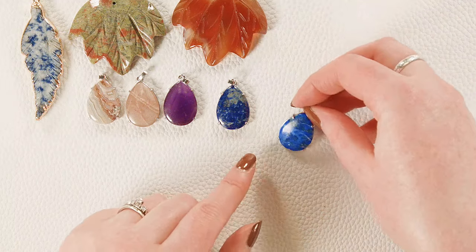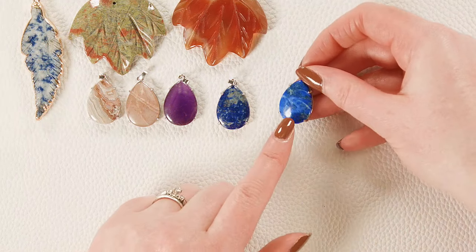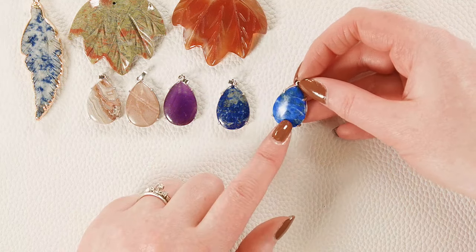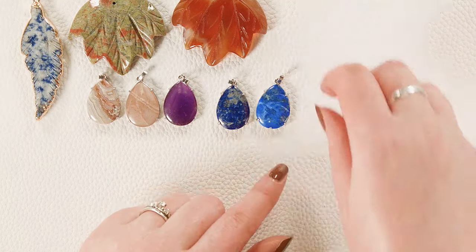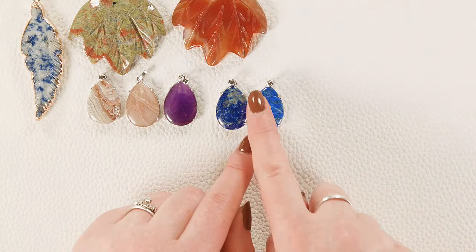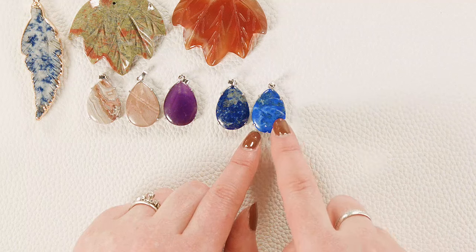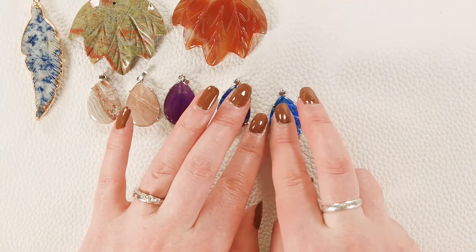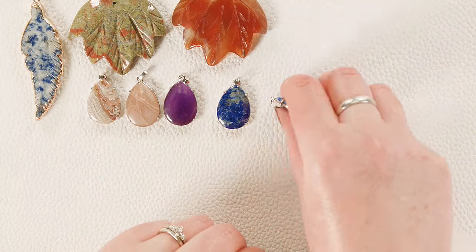And then I'm going to have to go through the bag and separate them out, because look at this. This is dyed howlite. This is lapis, and this one is howlite. And you can tell the difference. Look at them together. Very different color blue. You see how there's a lot of white showing through here? They also feel really different. This one feels a lot more like a marble, like a countertop, because it's howlite.